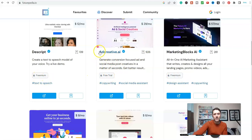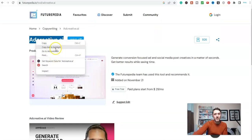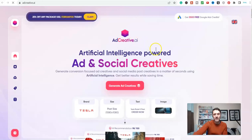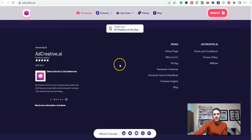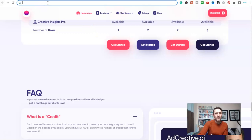We've got this one. So I'll tell you what I'm going to do. I'm going to click on this one here, this Add Creative AI, and I'd just do the same process. So I'd go over to Google, like so. I'm on the website here, sorry. This is the website. Scroll down and see if they have an affiliate program, which I'm sure they will do. Yeah, look, affiliate program over here, so I can sign up and become an affiliate for this. Pretty good.